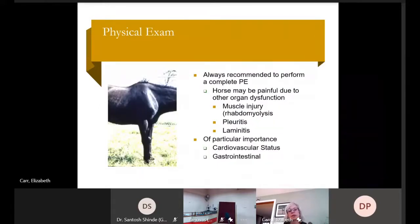So when I perform a physical exam on a horse with colic, obviously it is important to do a thorough physical exam, and determine, first of all, whether or not there's any other organ dysfunction that may be causing the pain, like muscle injury, pleuritis, or laminitis. And so I do strongly encourage my students to do a full physical, but I will certainly say that when a horse walks in with abdominal pain, I do initially focus my physical exam on assessing the cardiovascular status and the gastrointestinal status because of the reasons I discussed earlier in terms of my goals. One, to determine the cardiovascular status so I can institute treatment quickly if needed, and two, because it also helps me determine the type of lesion.